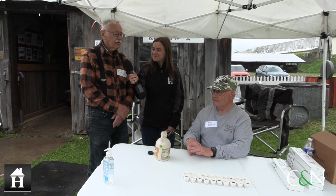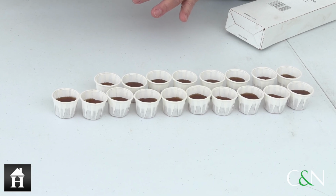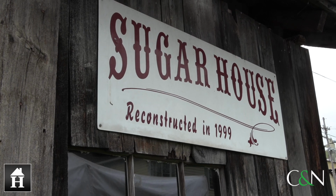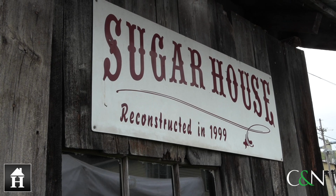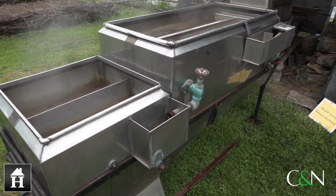Well, they learned to taste the maple syrup. They learned how to make maple syrup from the time of beginning till the end. We have our evaporator here, and that is the modern way to make it.